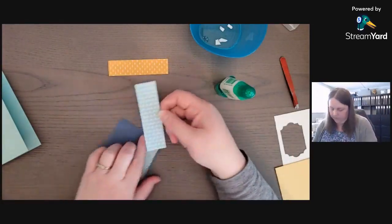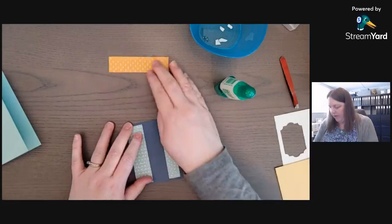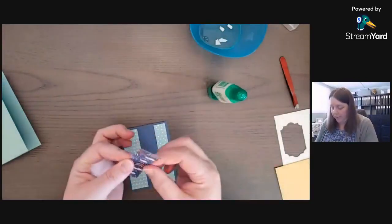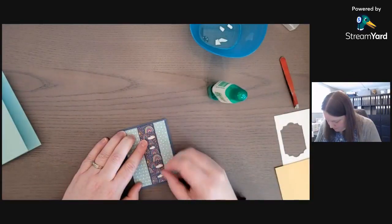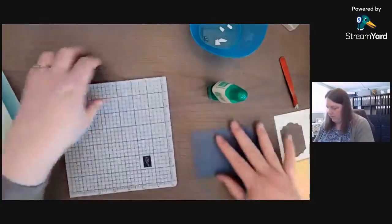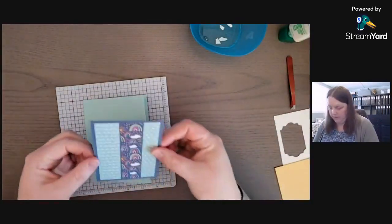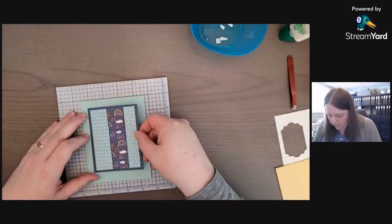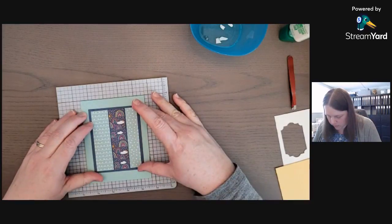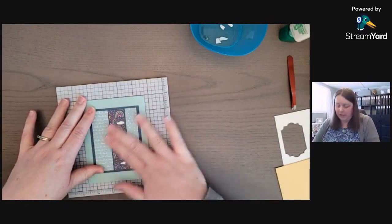And I don't know if there's really an up way with squiggles, curly cues, whatever way you want to call them. But there is an up way with rainbows. Something like that. Get a little bit of glue on the back here. And centerish. That's what I like about the liquid glue. You have just a moment before it really sticks.